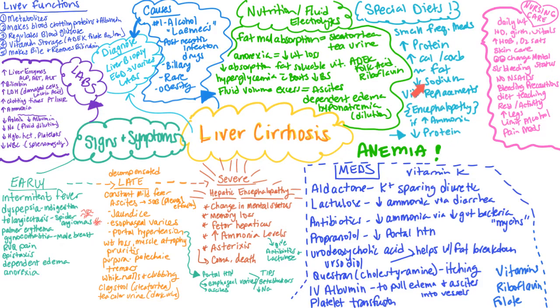For nursing care, we'll look at our diet plan. Small frequent meals, high protein, high calorie. We'll also give them things like Boost and Ensure. Moderate fat, low sodium, because we already have fluid retention. Vitamin replacements. But if they develop encephalopathy, make sure, and we will know that when they have increased ammonia.